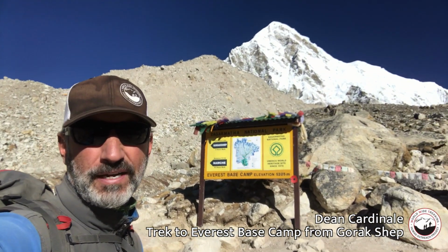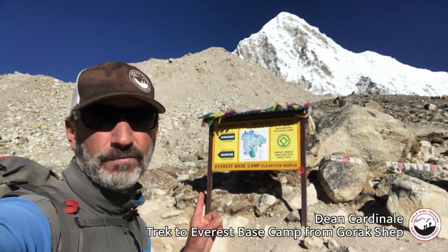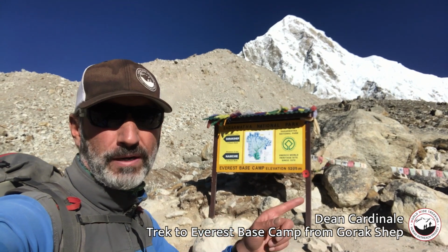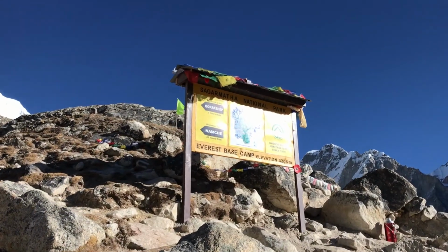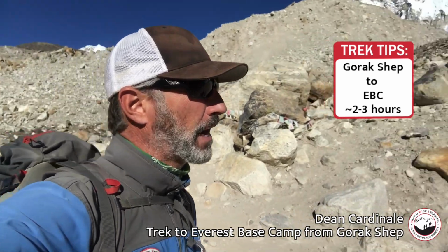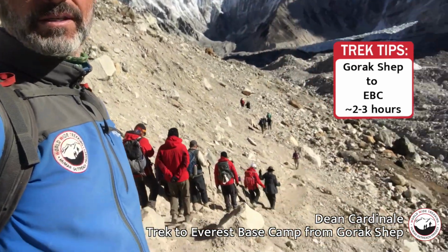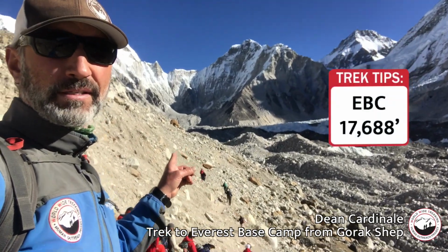Okay, we are just heading out from Gorak Shep. Here's the marker for Everest Base Camp. We're kind of heading into Base Camp. Pumori behind me there. We left Gorak Shep. We've been going about 40 minutes, and it should take us about 3 hours to get into Everest Base Camp. You can see the group walking here, and Base Camp out in the distance there.